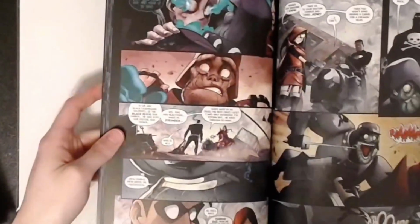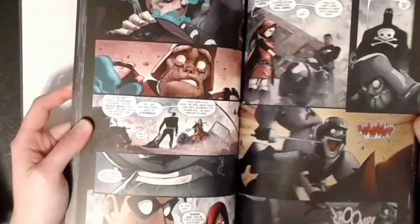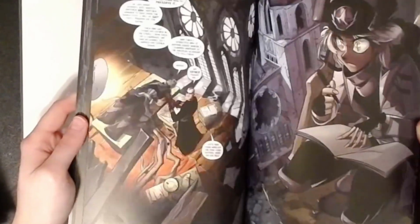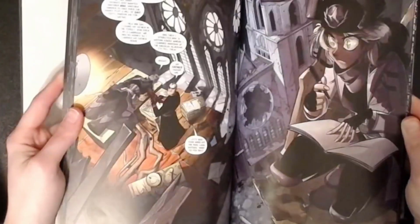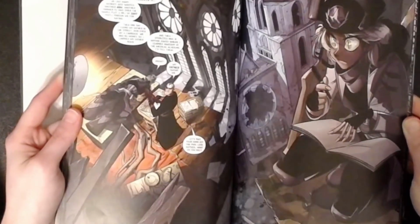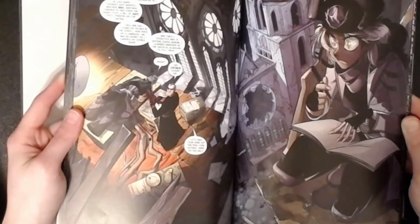It's just, I really enjoyed this. I definitely recommend it, and I'm really excited for the second book. Like, look at this. This is just fantastic to me. It's not super wordy. We have a lot going on in these 2 panels. It's just good. I just like it.